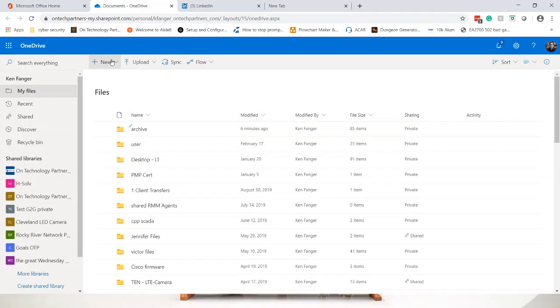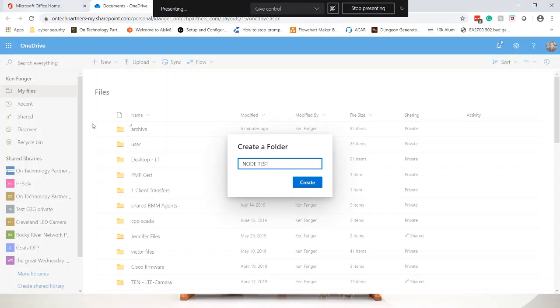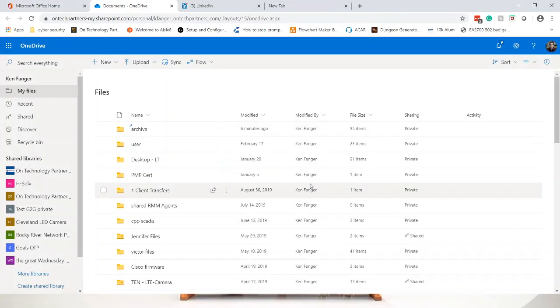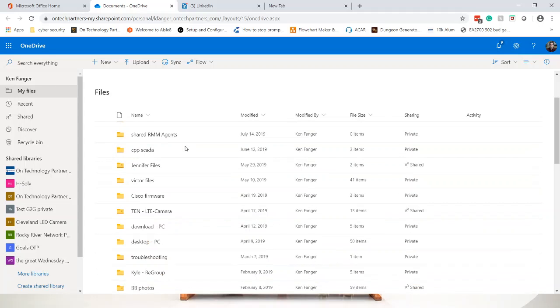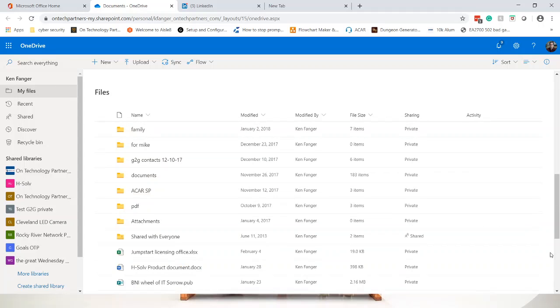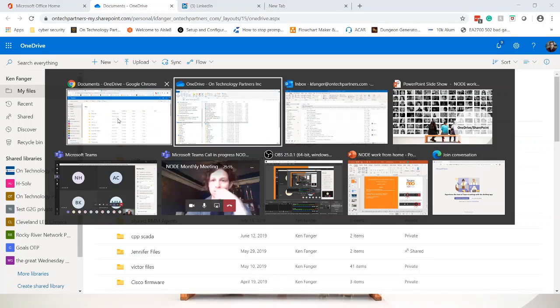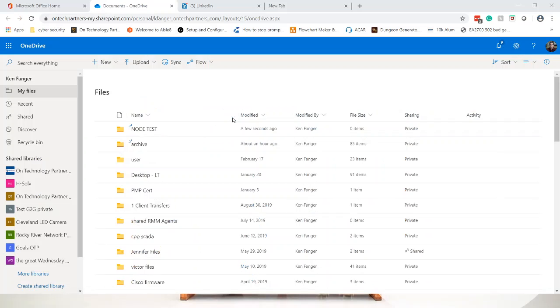so I think I just lost that. Let me try making that again. So I just created this folder. My computer's running a little slow. Okay, so there's the folder. Now if I go back to my desktop, whoops, it shows up here. So I can put files into here and they'll show up in the cloud.